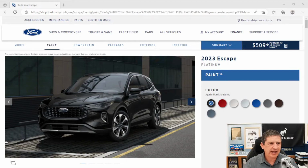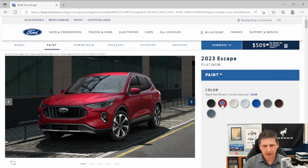Now we're going to talk about the exterior features, and in doing that, we're going to first talk about the colors available on the Platinum trim, similar to what you did see in the ST Line Elite package, because these are pretty much comparable in a sense of equipment and such, as well as colors, a little bit different styling and look to them. So first, you're going to get the Agate Black Metallic is available for this trim. You also get a cost color, is what I like to call it, Rapid Red Metallic Tinted Clear Coat. So it's $500 extra for that extra clear coat there.